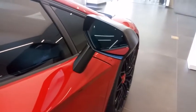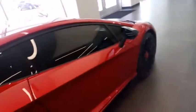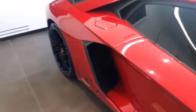For $534,000, boy, you can get you one of these. Ooh. Got the all black on the. You see, I like how that mirror sits, because you're going to need one of those on something that sits this low, man. And they also got the ventilation. Damn, look at that compartment right there. That's dope. And then they got the all black carbon fiber on the rims, man. You gotta love it.